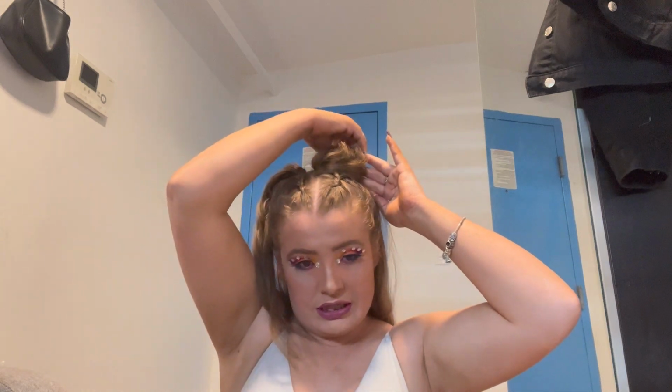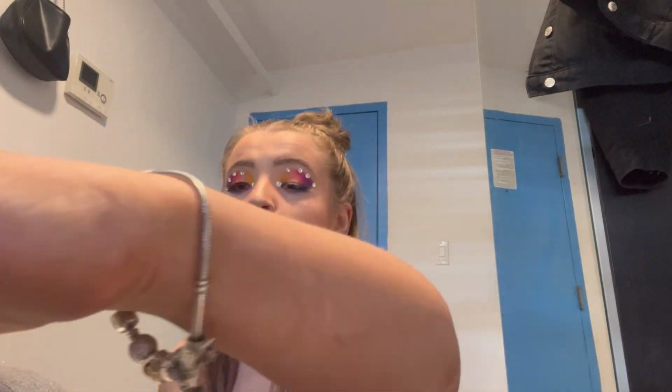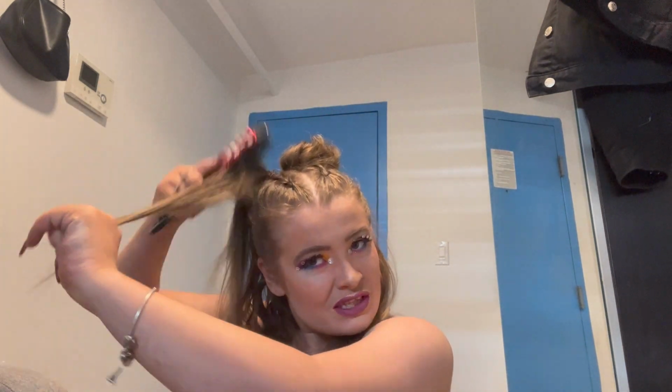And then we just go around the bun, securing at the base with these little bun pins, making sure that it's nice and secure to your head, that you can dance, that you can shake your hair, and it stays. So that is one bun done. I'm going to do the other one off camera, and then I'll see you in a minute.